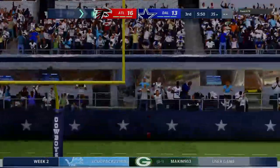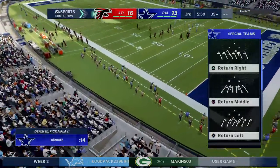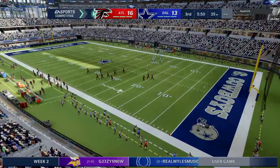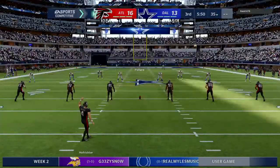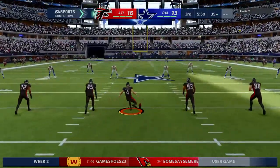And this is no good. It's a missed extra point. Boy, in a tight game, how important might that turn out to be here as the second half rolls along? Sterling Hoffrichter to kick off for the Falcons. So they'll get another shot on offense following that pick six.